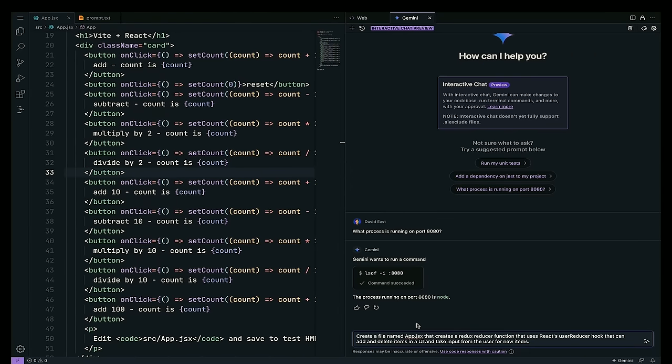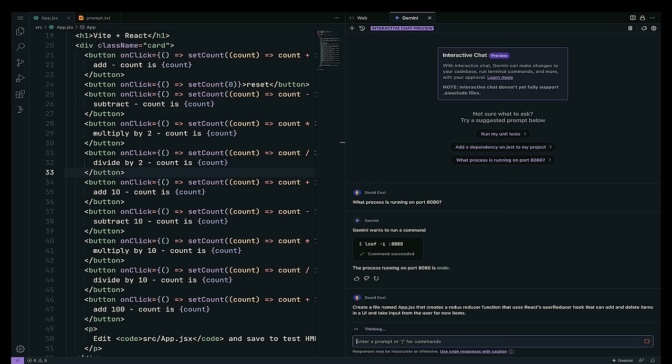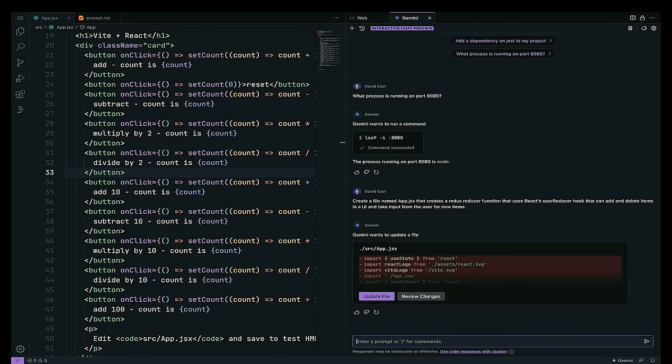And it's kind of small down there, but it says, create a file named app.jsx that creates a Redux reducer function that uses React's useReducer hook that can add and delete items in a UI and take input from the user for new items. So a really fancy way of saying I want a to-do app. So now when I hit enter, it's going to start thinking about the prompt. It's going to be taking a look at the code base, reaching out to Gemini, and it gives me this prompt where it says, hey, Gemini wants to update this file, which is this one right here, app.jsx.